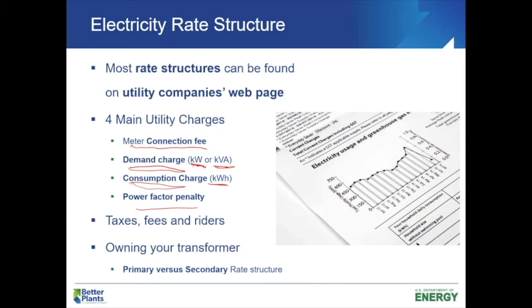And so these are the 4 main ones that are spelled out on your utility bills. But in addition to that, obviously, everyone wants some of your money. So there's lots of taxes, there's lots of fees and riders that are tacked on to that. But in some cases, those things vary over time. It's a little bit of a moving target. But these are all the main components.